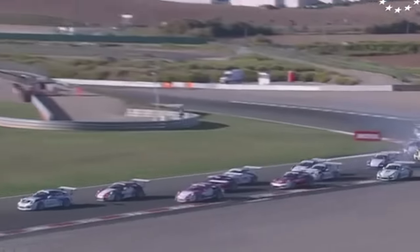The track and the bends always surprise us. With just a small mistake by the red car wanting to overtake, the Porsche 911 climbed on top of another car.